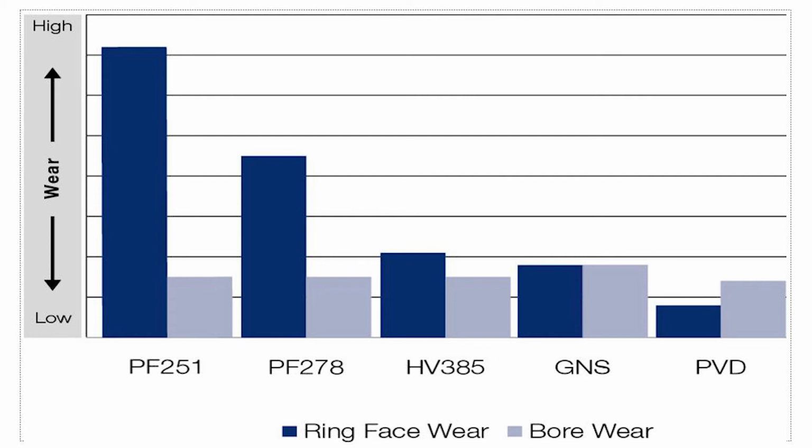This one, real quickly, this is your face wear. And this is ring wear on the left, and cylinder bore wear on the right. And both are important. We can come up with the hardest stinking ring known to man. Matter of fact, our competitors have done this. They're making rings out of tool steel. Really hard. But guess what our customers are telling us, their customers are telling us about the rings.